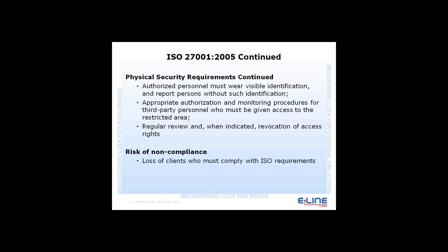What are some of the risks of non-compliance? Well, you could lose those clients who have to comply with ISO requirements. They'll just look elsewhere. They'll find a data center that is ISO certified and host their systems there.